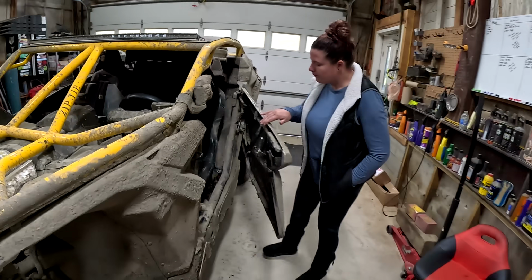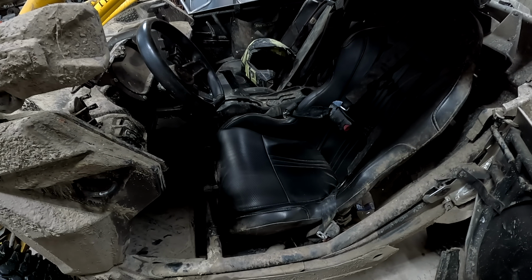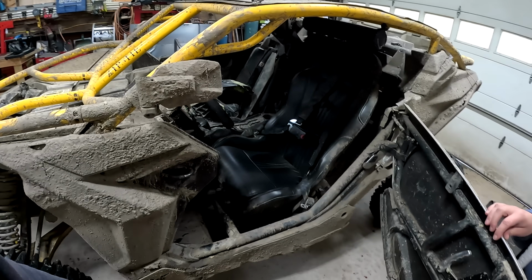But yeah, my seat is also in there crooked. I should show you that. Somehow my seat got in there twisted. I'll have to look at the bolts. Tim looked over it and said that one of the bolts was bent. So it was a hard hit.